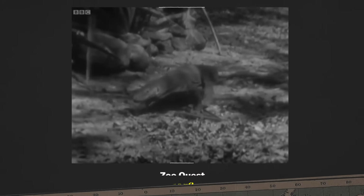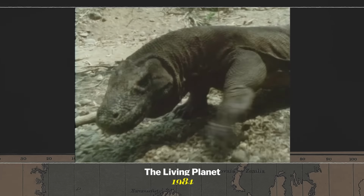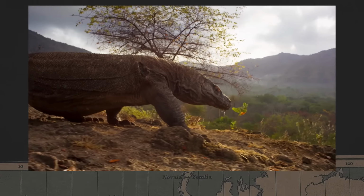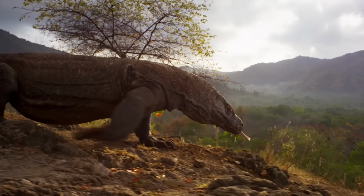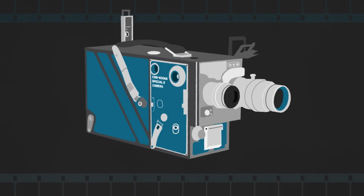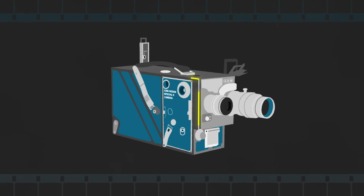And through the decades, they've continually raised the bar for the look and feel of nature films, too. That evolution, as we'll explore in this 3-part series, is in large part a story of technology. The first big breakthrough was lightweight 16mm film cameras.